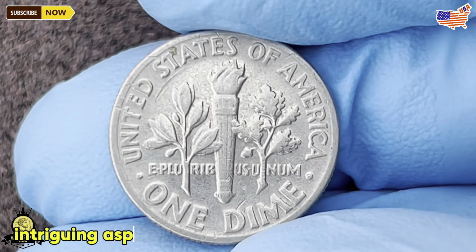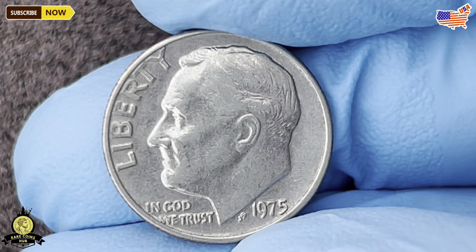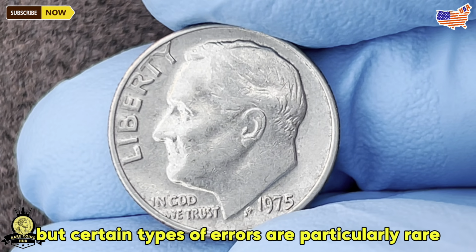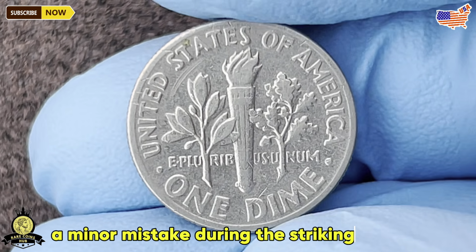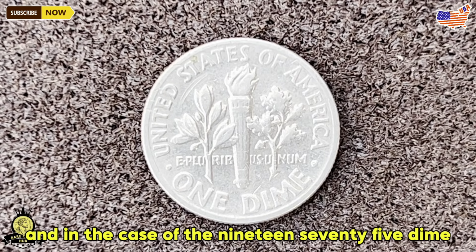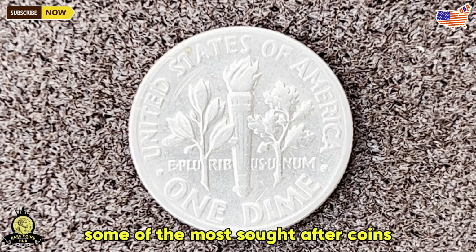One of the most intriguing aspects of the 1975 dime is the variety of minting errors that occurred during its production. Errors in the minting process are not uncommon, but certain types of errors are particularly rare and valuable to collectors. A minor mistake during the striking process can result in a coin with a unique characteristic, and in the case of the 1975 dime, a series of rare and unusual mistakes would lead to the creation of some of the most sought-after coins of the era.